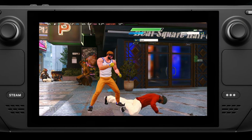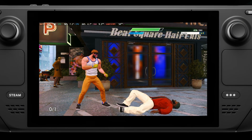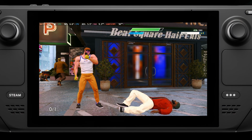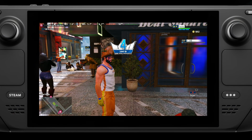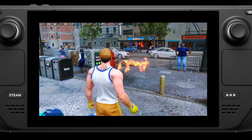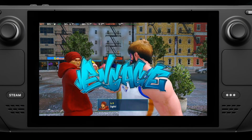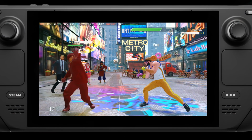However, if they do manage to improve the World Tour performance somehow on Steam Deck, it would probably get an easy recommendation from me because it seems like such a lot of fun, and I would really love to be able to properly get back into Street Fighter myself after so long away from it. So hopefully for now that gives you some idea of what to expect from it.